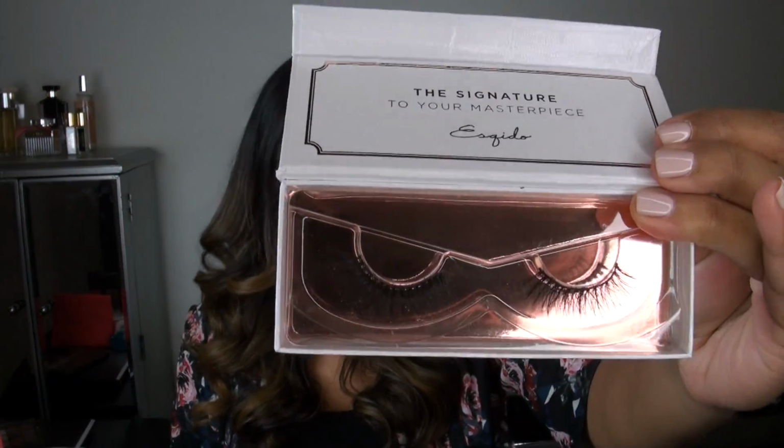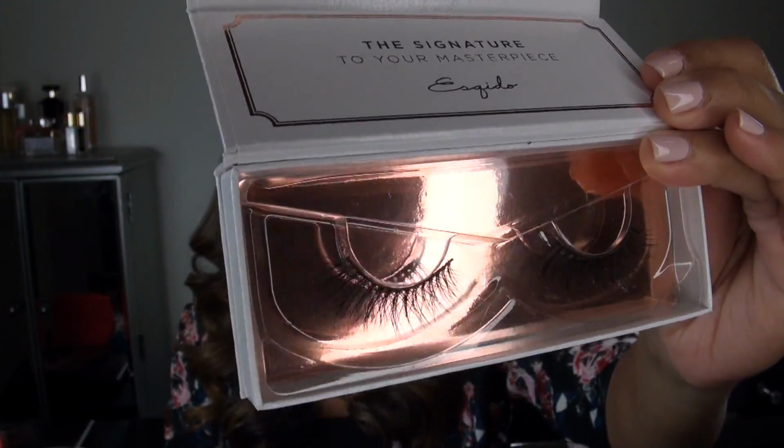My next favorite is a pair of false lashes. Now, these are ESQUIDO eyelashes. If you guys are familiar with ESQUIDO, they are 100% mink eyelashes, and these suckers are pretty dang expensive. I believe these are around $35 to $40 for a single pair of eyelashes, which I know sounds crazy, but you guys can reuse these lashes up to 25 times is what ESQUIDO claims. I haven't used them 25 times. I've probably used this pair around 10 times or so, and if you guys can see, they're still looking good.